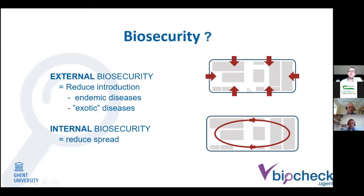But there is a second component of biosecurity, which is often lesser well known, and I'll show you some applications of that later on, and which is the internal biosecurity. And the internal biosecurity is actually all measures you take to prevent or to reduce, and it's not always possible to prevent it 100%, but to reduce as much as possible the spread of pathogens from one age category of animals to the other, or from one compartment to the other compartment. So to avoid the recirculation or the spread of pathogens within the farm.